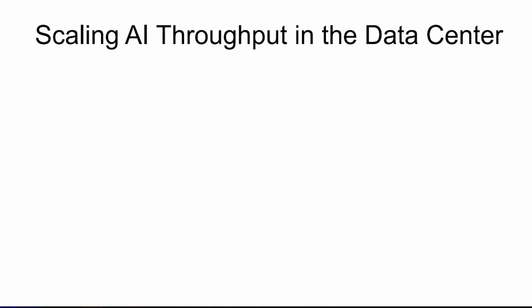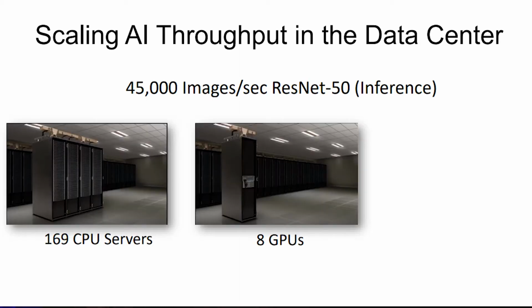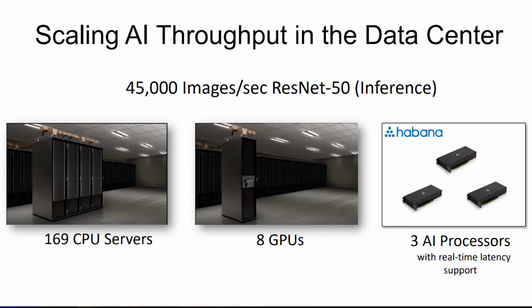So, what do we do with this throughput? How do we scale AI with inferencing? You've probably seen these two images before in some other keynote. This one explored how many CPU servers versus how many GPUs you would need to support a throughput of 45,000 images per second. Well, with our 15,000, you guessed it, you need just 3 AI processors by Habana Labs. You buy 3 cards, put them in your existing servers, and you're done. And while doing that, you also get real-time latency.